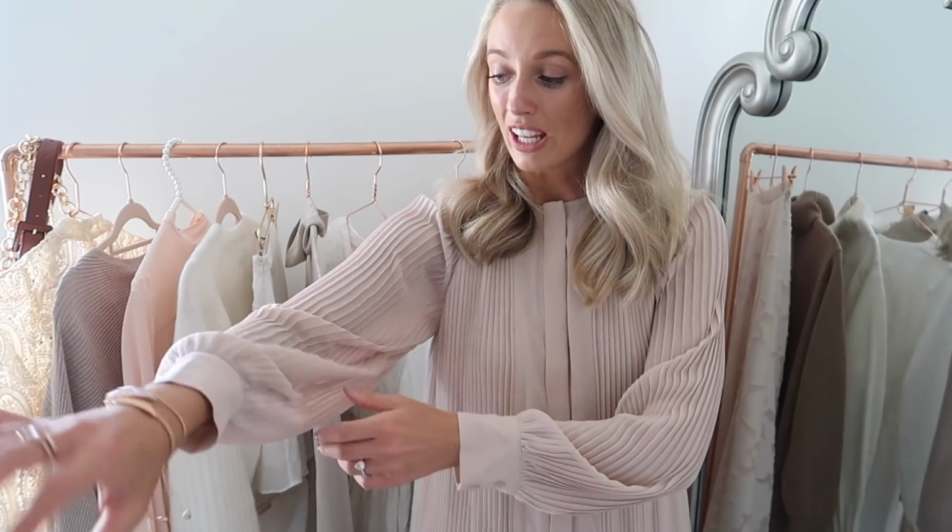Other than wearing with the Tyne trousers or a white midi skirt, I think this could look really nice just with a pair of white jeans. I love the batwing detail of this. I love anything pleated, and I think this will be a really nice thing for me to pick out of my wardrobe when I do want to dress a little bit more professionally throughout the autumn winter season.